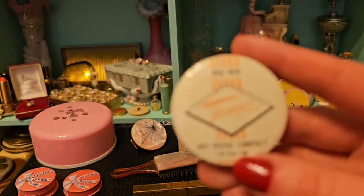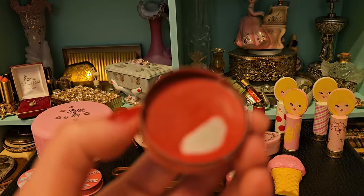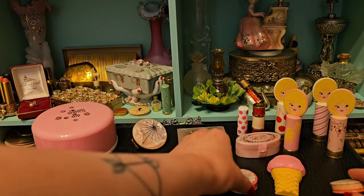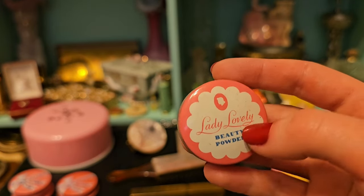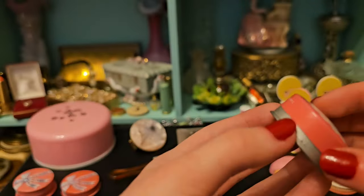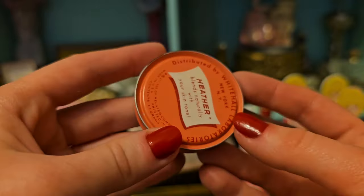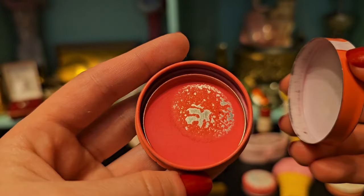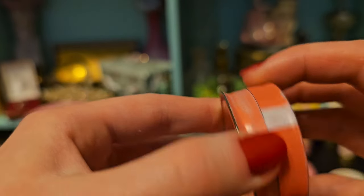Here is a Tangy Rouge. Let's see if I can get it open. Ooh. Yeah. Wonderful, wonderful. Originally it came in a toy vanity set for a little girl, but I was only able to find this piece. Another rouge. I just love the packaging on this one. Get it open. It's very pink in person. Close, please. Oh, goodness.